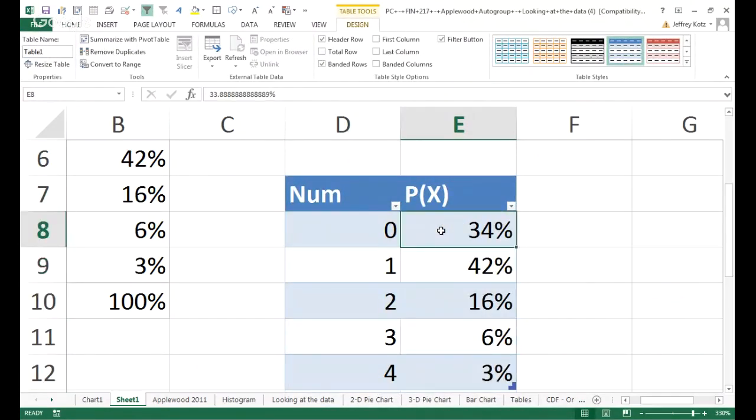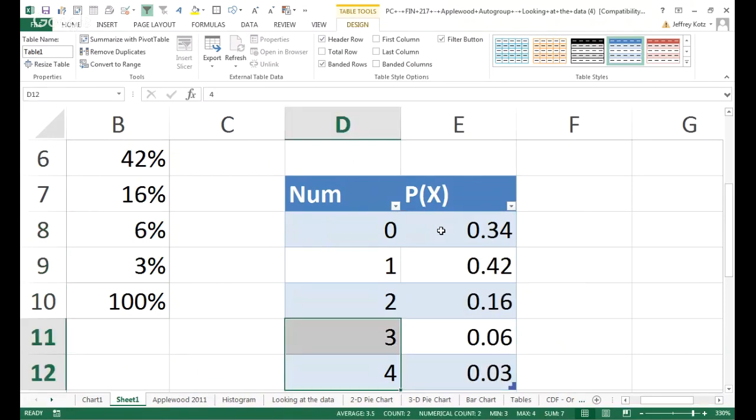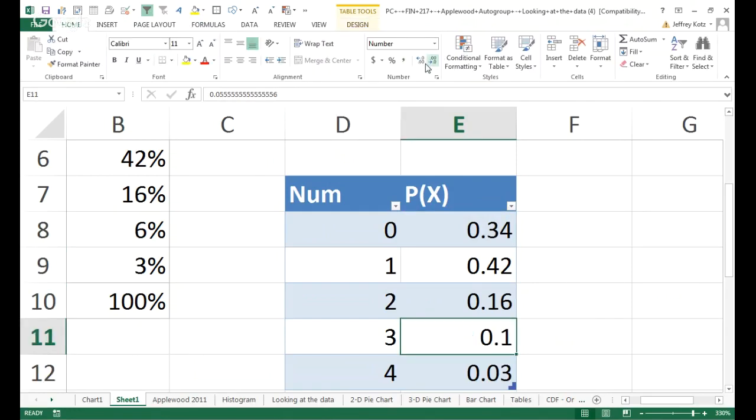So either as percents or as decimals, these are the values that I would be looking for in the example quiz we just had. Some of those numbers look the same. I think they're all the same: 34, 42, 16. I got 6 and 3. I think that quiz said 5 and 3. I'll probably cut you some slack. We just got to make sure we round appropriately. Yeah, 0.056 rounds to 6%.